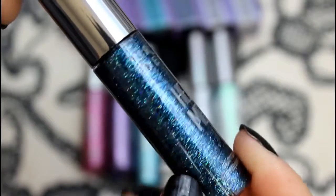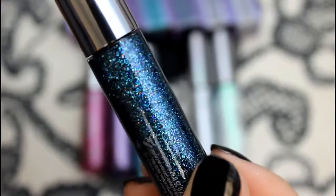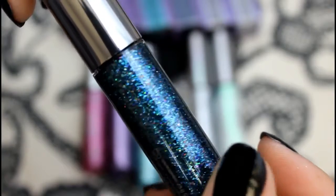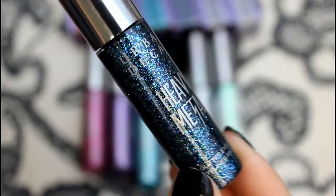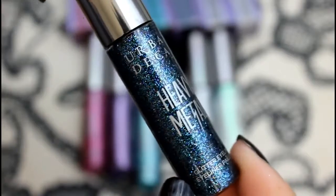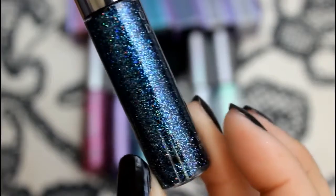I've worn this one. Actually, I did a quick look using just this on my eyes and posted it to my Instagram account. But this one's really pretty. I don't think those photos did it justice, really. It's kind of hard to capture anything holographic or even glitter in general in photos because you can't really get a true feel of the effect of glitter unless it is out of focus. But I don't know if a lot of people realize that, because sometimes when things are out of focus, people are like, why is it out of focus? But that's really the best way to capture the beautifulness of glitter in all of its glory.